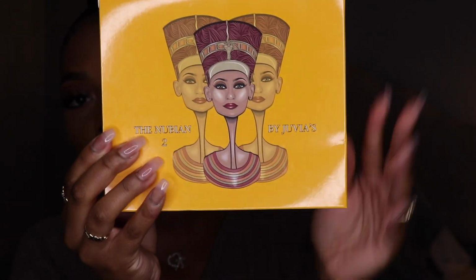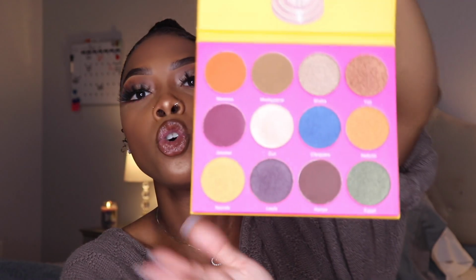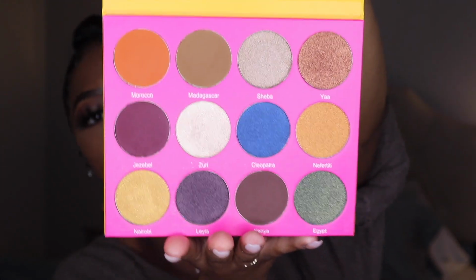The next thing that I love, love, love as far as eyeshadows is the Nubian 2 palette by Juvia. This is bomb, literally to die for. I have to show you guys these colors because I don't think y'all gonna believe me if I just told you about it. So this is what the palette looks like out of the box, and these are the colors in the palette. Super pigmented, super beautiful colors, a great array of colors.